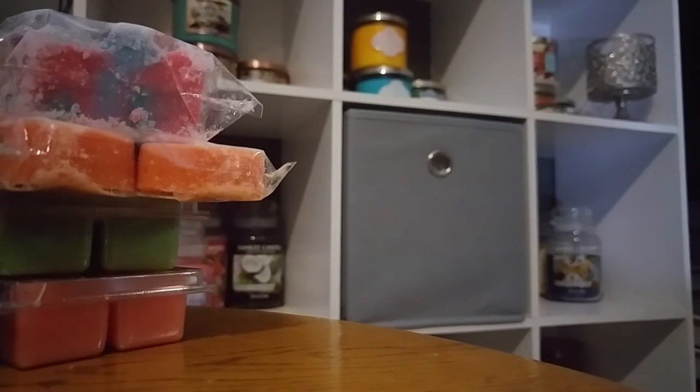So that was Stiff My Tarts. I'm really happy with the performance I got from it, so I'm excited to melt the other things I got from her. Let's see. We'll do Sassy Girl Aroma next.